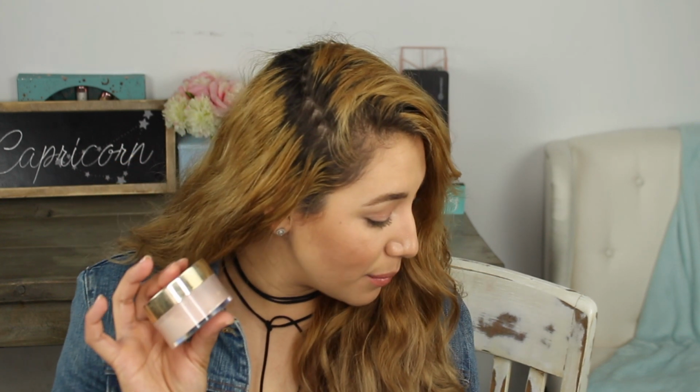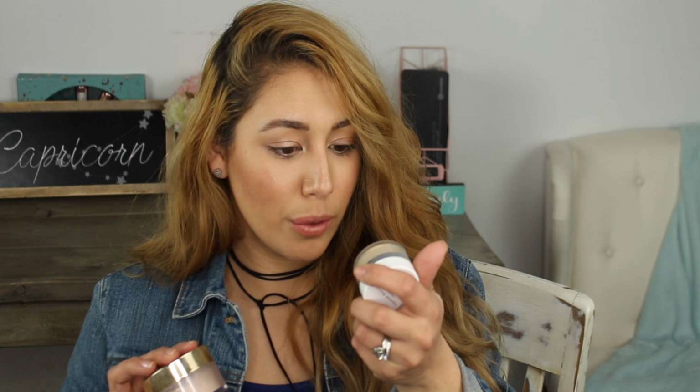Okay. Powders, I have been loving. First off, the Too Faced Peach Perfect powder. This smells so delicious and it looks so good on the skin, so smooth. If you have dry skin, this is a really good loose powder and you get so much product. You get 35 grams. In the Wet n Wild loose setting powder, you get 20 grams. And in this ColourPop one, you get 8.5 grams.